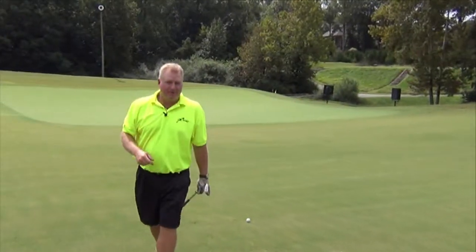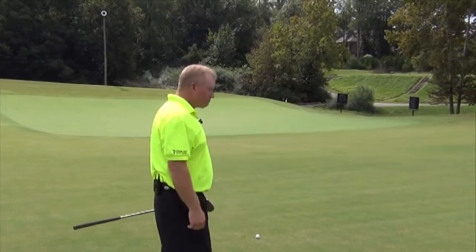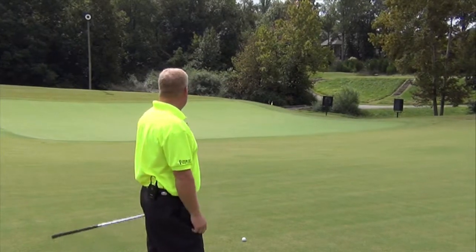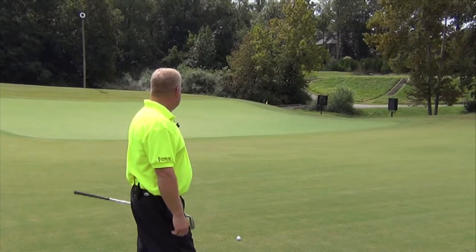Well, we bounced up out of the berm, got a good break there. Almost glad I hit it here. This is going to be an interesting little shot. I asked Cooper, what do we do here? His theory was hit it and hope.